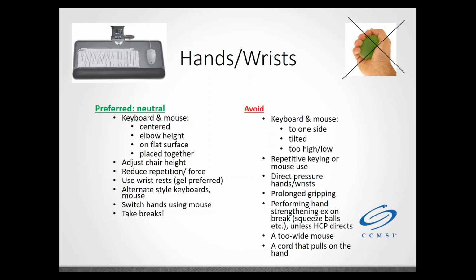Also check that your mouse isn't too wide. If it's so that when you're gripping it, you're using the very end of your fingertips to try to hold on to it, it's probably too wide for you and adding more stress to your hand. You may want to find one that's more narrow. Also, with your mouse, if you're using one that has a cord on it, make sure the cord is long enough so that it's not adding force to pull every time you have to move the mouse. Make sure it's not getting in the way. Obviously, a cordless mouse eliminates those issues, but if you do have a cord, just make sure it's not too tight that you're having to pull on it every time you use the mouse.